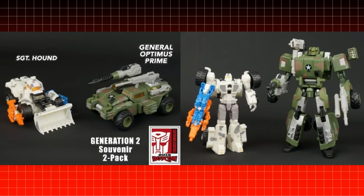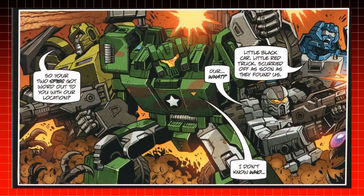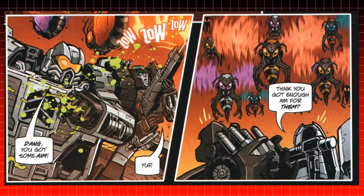In 2015, the Transformers convention BotCon released an exclusive 2-pack, redecoing Thrilling 30's Roadbuster and Scoop into General Optimus Prime and Sergeant Hound in homage to the unreleased G2 toys. The accompanying story, Cybertron's Most Wanted, saw Sergeant Hound unable to find peace in a post-war Cybertron due to his years of military service. As such, he became the commanding officer of a unit of police Autobots attempting to keep the planet safe from alien invaders.